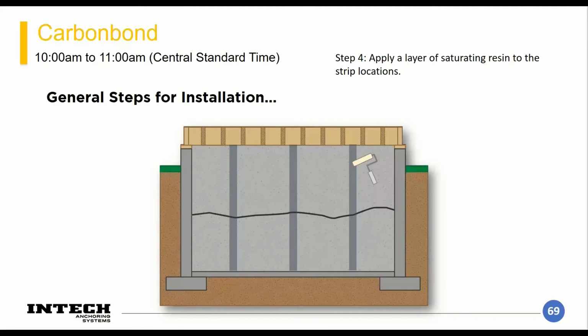So step 4 is to roll up a layer of saturating resin to the stretch of strips that you're planning to install. You want to roll this up in the area the strip is going to go. You also want to, like you scarified beyond the extents of the carbon fiber, roll beyond the extents a little bit, just in case you have a little play.